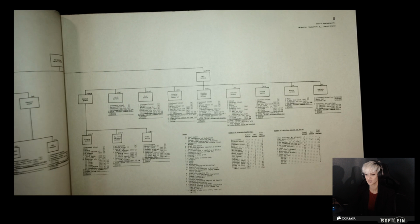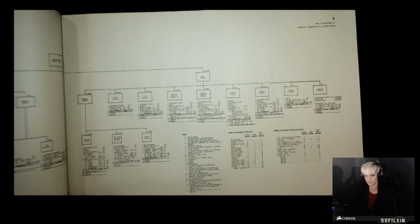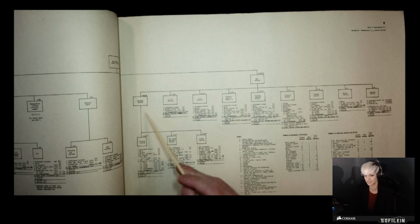Try to see what else here. So then it breaks down. It's now, oh boy, this is a big spread here. What's this one? Okay, so this is the headquarters section. So division headquarters has lots of different functions. Let's see, we have the adjutant general. So adjutant general over here, that's your equivalent of your HR section.